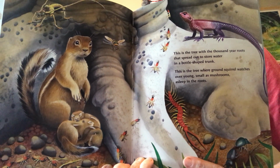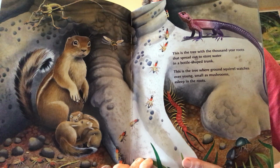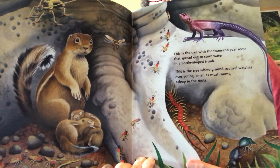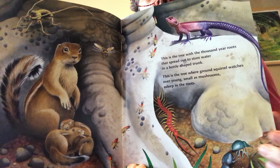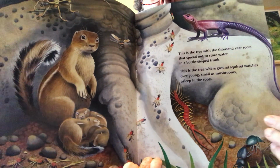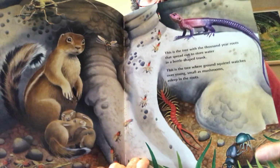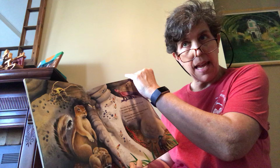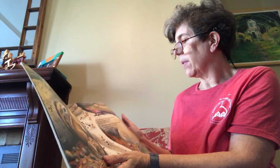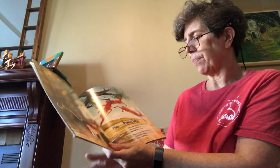Wow, look at all that activity happening in and around her roots. You see the ground squirrel and the little babies, and it looks like some insects and lizards. So much activity. And did you hear them say this tree could be 1,000 years old? That's a very old tree.